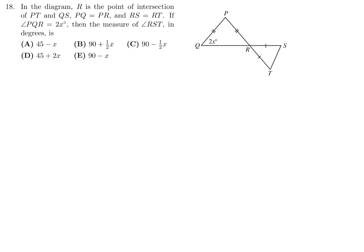In the diagram, R is the point of intersection of PT and QS. If PQ is equal to PR and RS is equal to RT, if PQ is equal to 2x, then the measure of RST in degrees is.